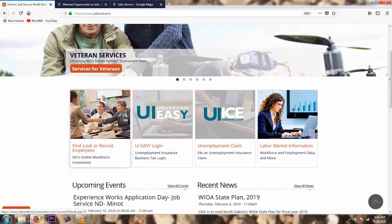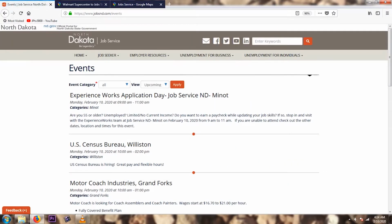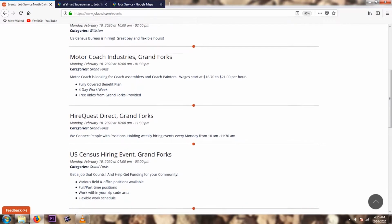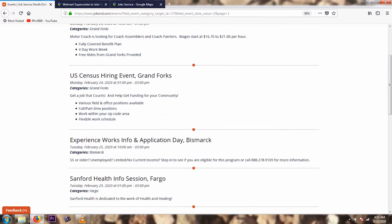Or where it says upcoming events, view all events. Click that, and it's going to take you to this page, the events coming up. These are the different job fairs coming up in the area, U.S. Census Bureau, Williston, and so on. Then you keep on going down because we're going into March. So we're going to go to the next one. Nope, still in February. Still in February.